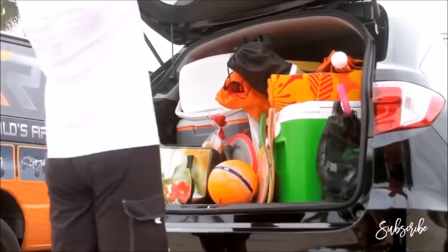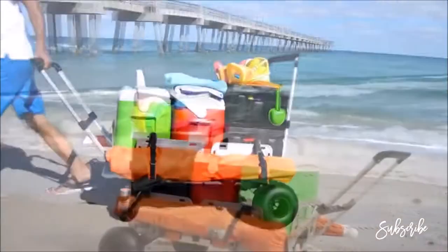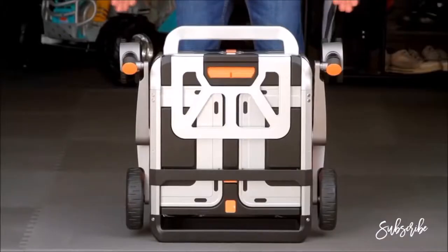This was me every time I went out to the beach with my family. We can all relate having to carry a mountain of items across the sand. That was one of the situations that got me thinking of a multi-purpose carrier to help make our lives a little bit easier. That is why I invented the e-Rover.